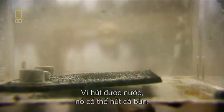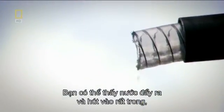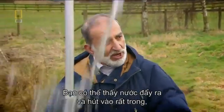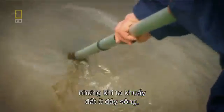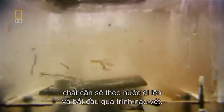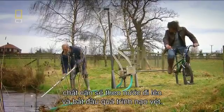And if you can suck up water, you can suck up mud. You'll see that now it's clear water coming out and being pumped. But as we disturb the soil in the riverbed, then the sediments will go up with the water, and hence we have the beginning of dredging.